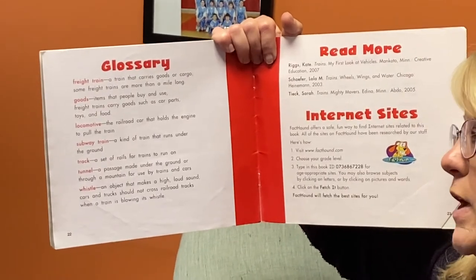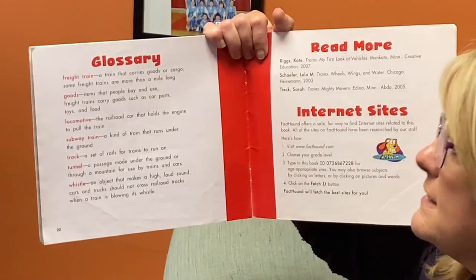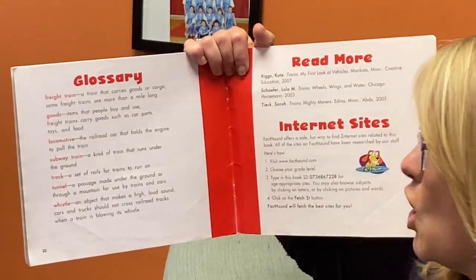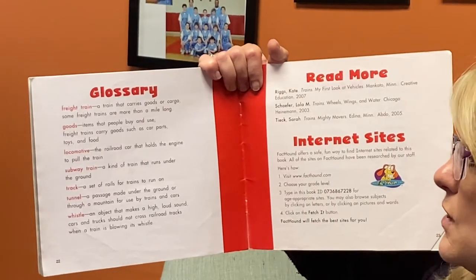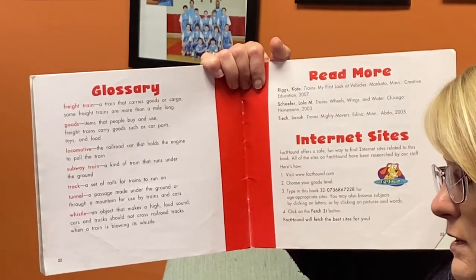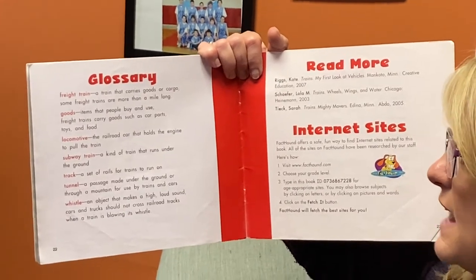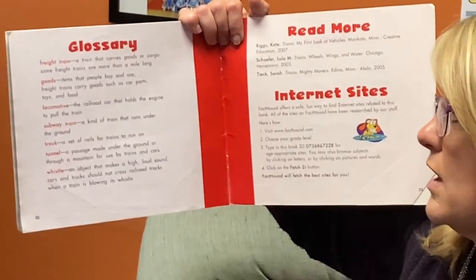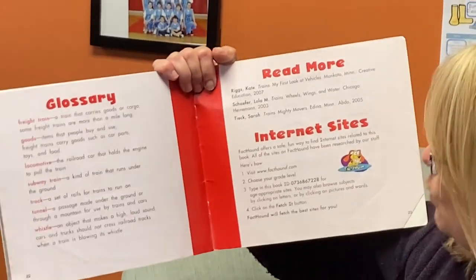A track is a set of rails for trains to run on. They bump you when you're in the car and you go over the railroad track. Bump, bump, bump, bump, bump. A tunnel is a passage made under the ground or through a mountain for use by trains and cars. And the whistle. Woo-hoo! An object that makes a high, loud sound. Cars and trucks should not cross railroad tracks when a train is blowing its whistle.